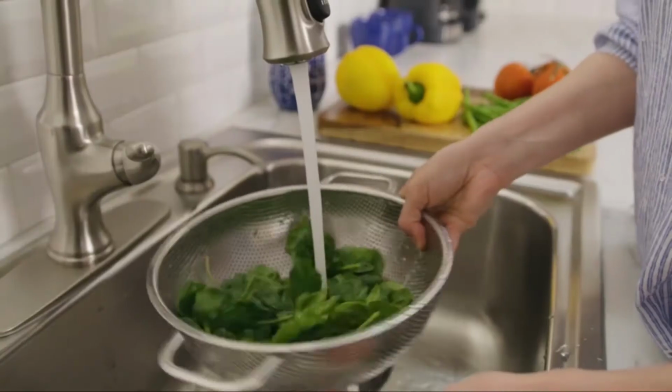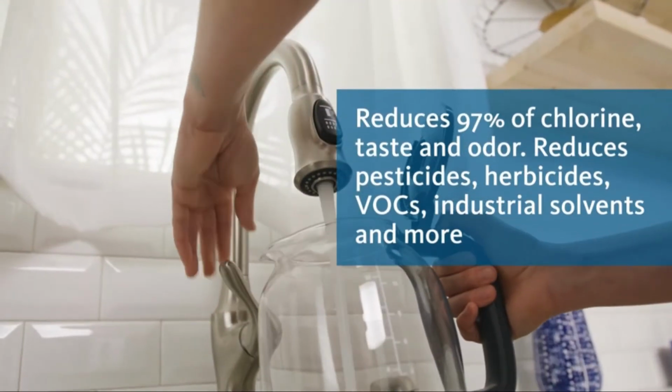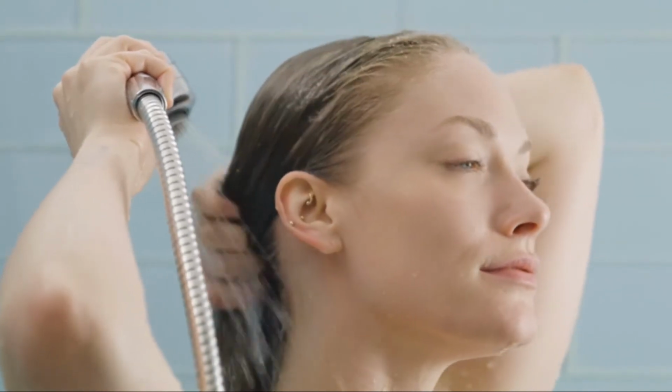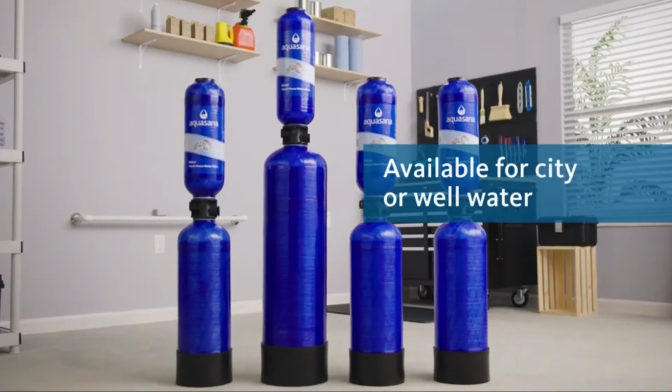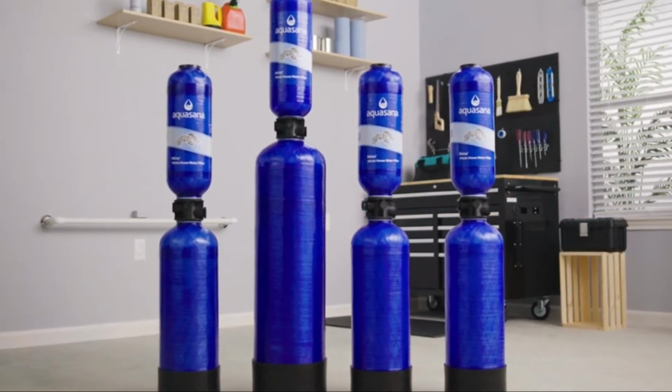Bring home the peace of mind that you're reducing contaminants, including up to 97% of chlorine, as well as pesticides, herbicides, and more. By reducing chlorine, experience softer skin and hair, and improve the taste of your food and drinks. Whether your water comes from a city or a well, instantly transform ordinary tap water into clean, extraordinary water.